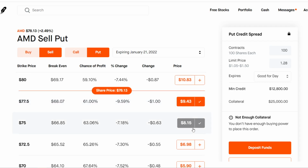So the only risk with this is if AMD goes below $75 by January at expiration, which is highly unlikely. But if that happens, then we will lose our initial investment. So you don't want to throw all your money into this position. You want to throw in what you're willing to risk. This will be a strategy that will allow you to double your money fairly safely within half a year, which is a pretty good return on your investment.